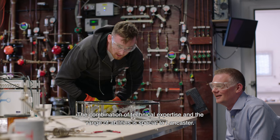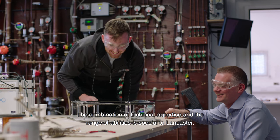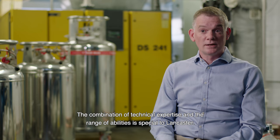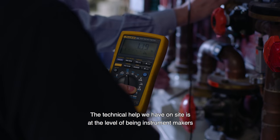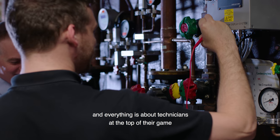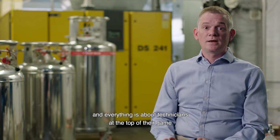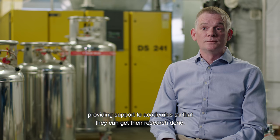The combination of technical expertise and the range of abilities is special to Lancaster. The technical help we have on site is at the level of being instrument makers, and everything is about technicians at the top of the game providing support to academics so they can get the research done.